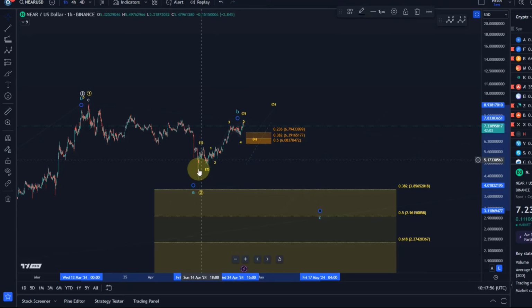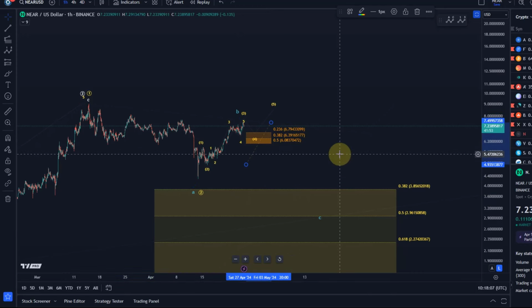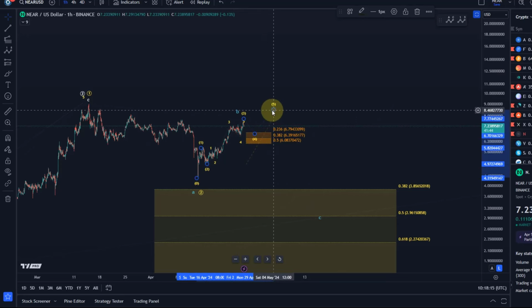Now you might say this already looks like five waves. Well, it does visually, possibly, but you have to consider the subwave structures as well. So for me, this is only a three-wave move up at the moment. With this information, I can add a micro support area. It's between $6.08 and $6.80. And as long as the $6.08 level is holding, one more high in an impulse could happen.